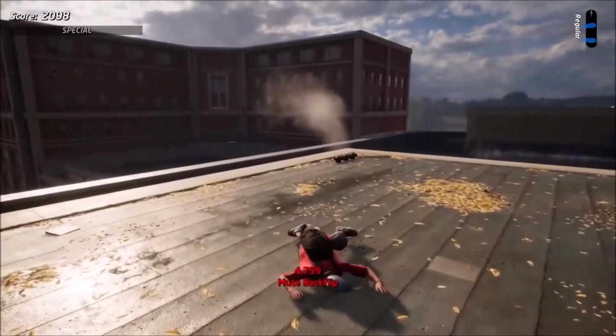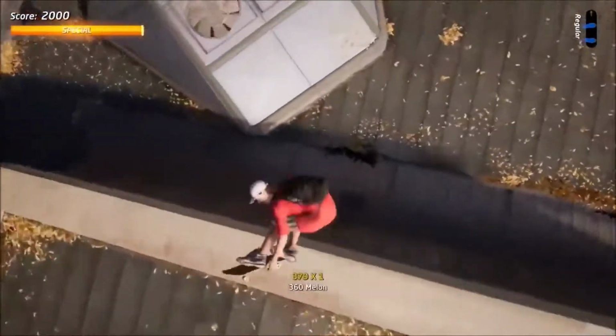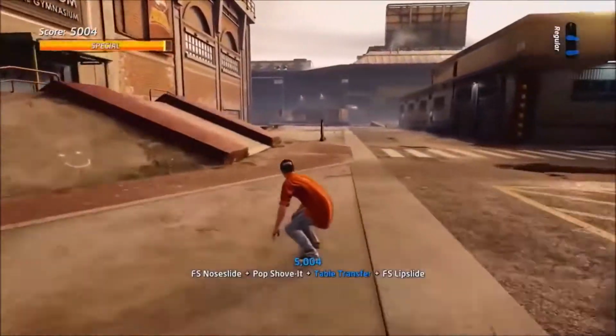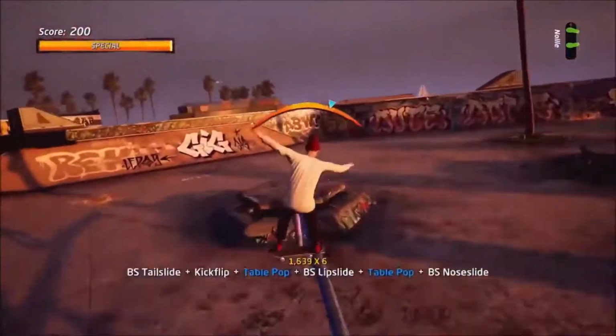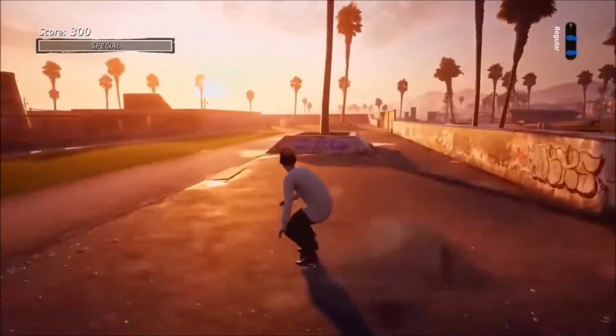There's even a create a park mode, and thankfully it's one of the best in the series, with the ability to create some brilliantly designed courses. You can even upload your courses online to let other folks play it, and in turn you can play other people's courses. It's a wonderful feature and I can't wait to see how the community takes to it.